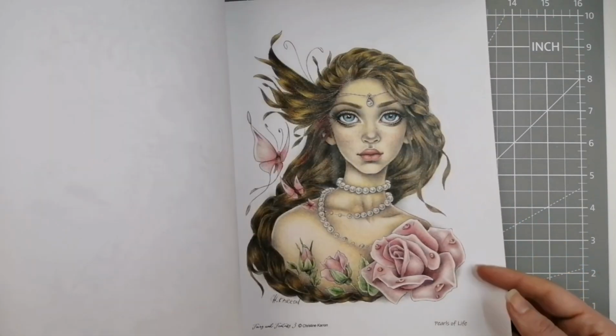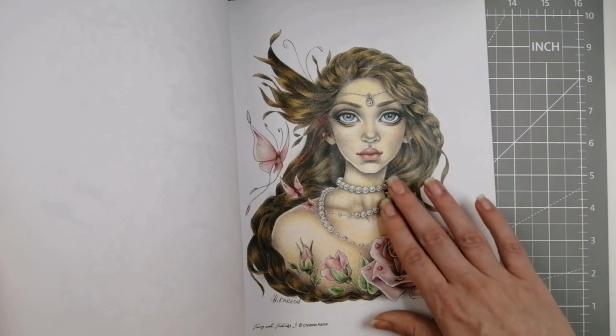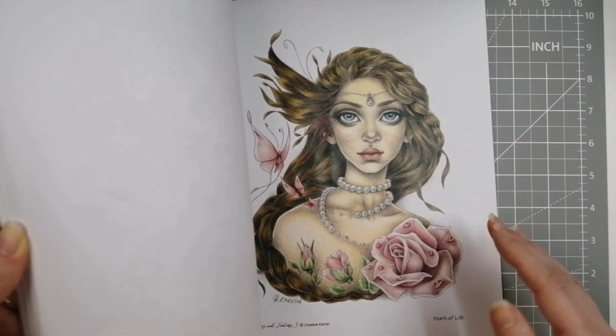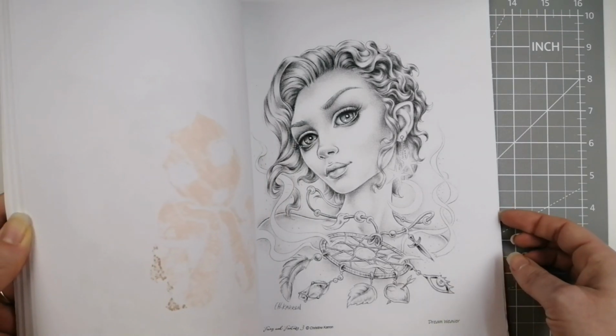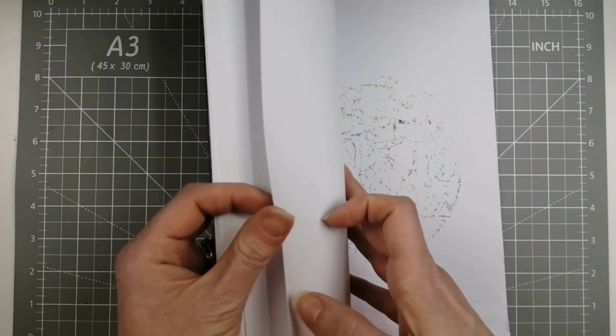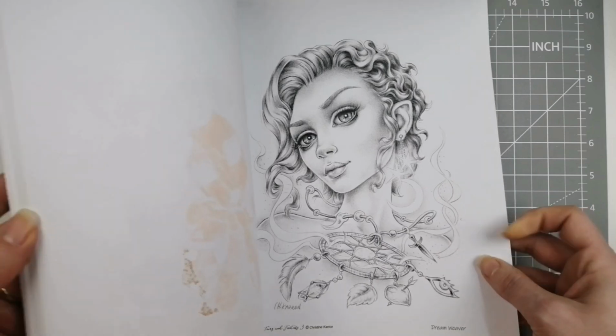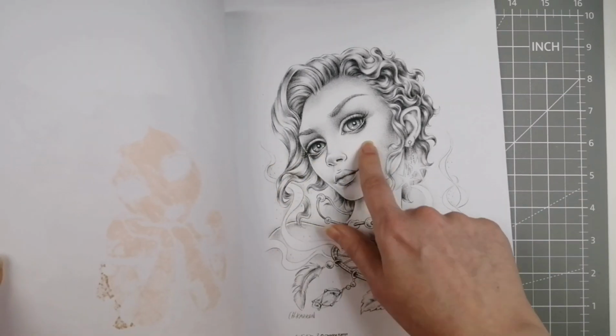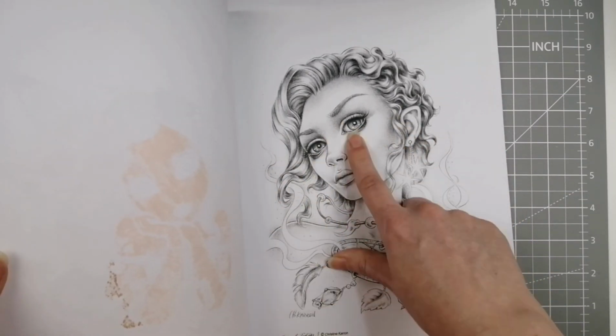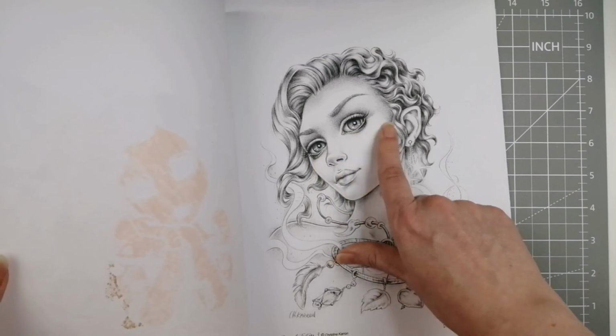Definitely don't put an alcohol marker base on this shiny paper. It doesn't like mine. I've got this girl done. I'm working on... No, I'm not. I don't know why those pages are there, unless I've decided I fancy this one. Oh no, I did lots of different eyes for you guys. It's so grey, you can hardly tell I've coloured it in.